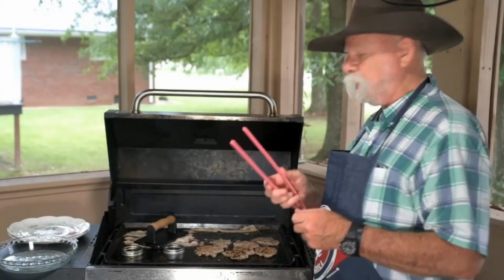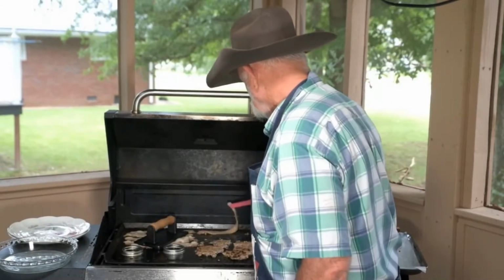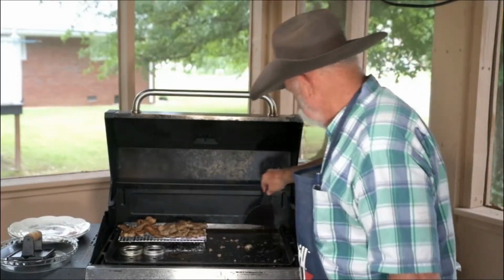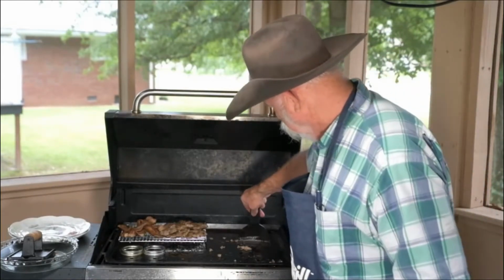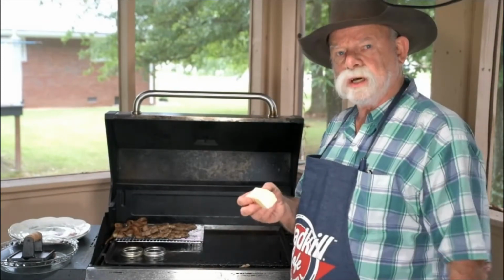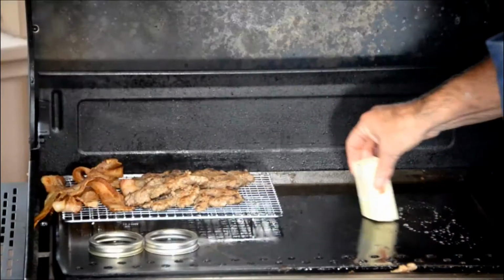Little pink pinchers, and flip some of this bacon over. So like I said, Lenore likes hers floppy. What am I going to do next? I'm going to clean this grill right here, get some of this oil off of there, because I don't need that for my pancakes. The last time I did this, I was using just a little snub of the butter. Burned my finger.